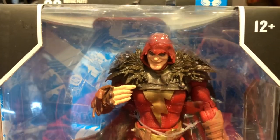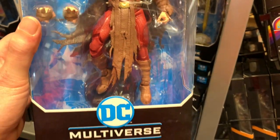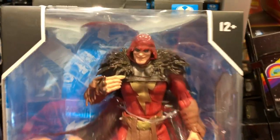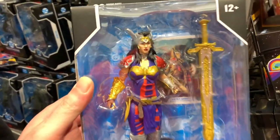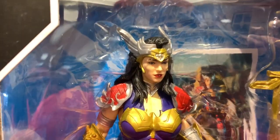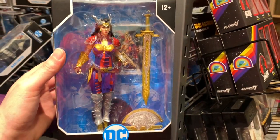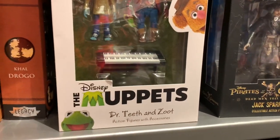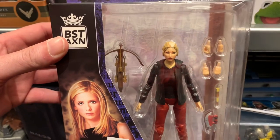Yeah. And there's King Shazam. And I've always been a Captain Marvel fan. I don't remember quite seeing this version though. Kind of eerie. Look at that face. Well, let me see. We also got Wonder Woman here. See the Muppets and Buffy.